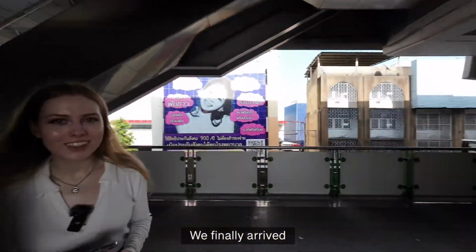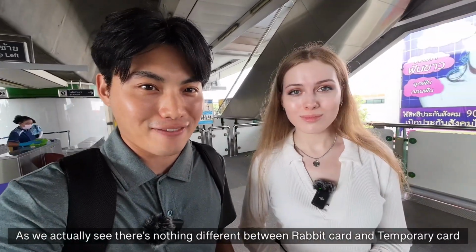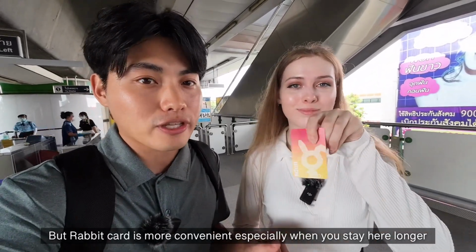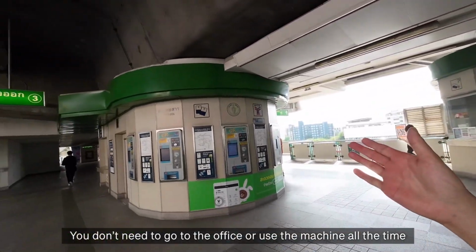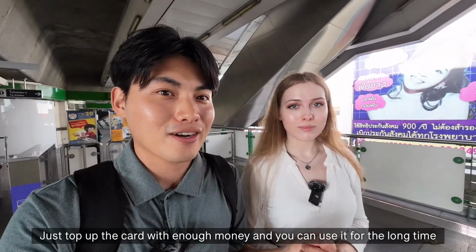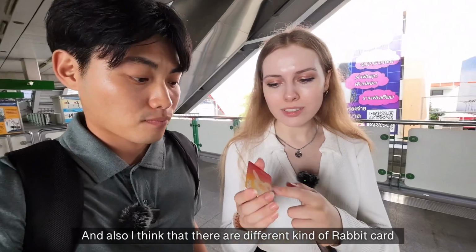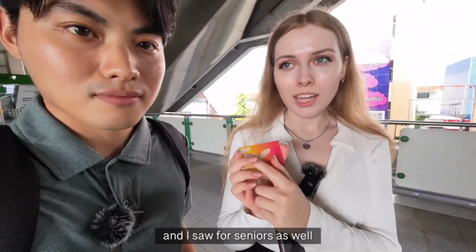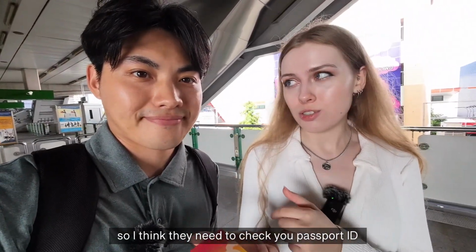Yeah, so we finally arrived. As we actually see, there's nothing different. But still, the Rabbit card is a convenience, especially if you stay here longer, because you don't need to go to the office or use the machine all the time. Just top up the money, a little bit of big money, and then you can use it for a long time. Also I think there are different kinds of Rabbit cards. This one is for adults, and I also saw one for seniors as well. So I think they need to check your passport ID.